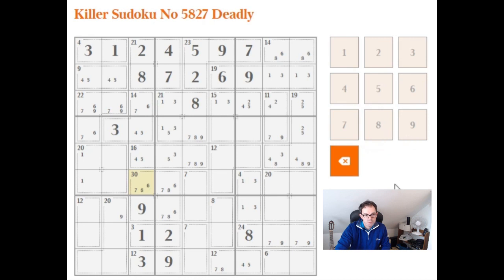Oops. It's going to be an 8 either. We can remove 8 from these two positions. And therefore we can remove 7 from this position. It's been a good puzzle today. It's taken a bit of thought. So now this 20 box is forced. We now know this is a 1, 2, 8, 9.